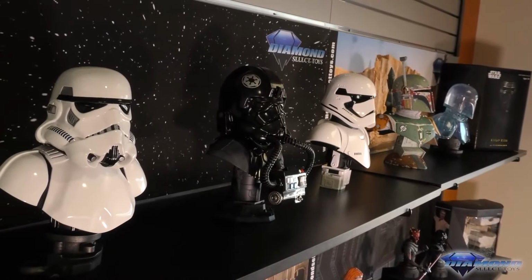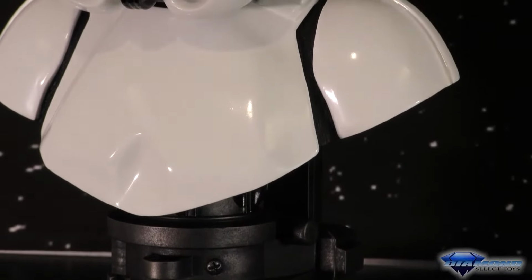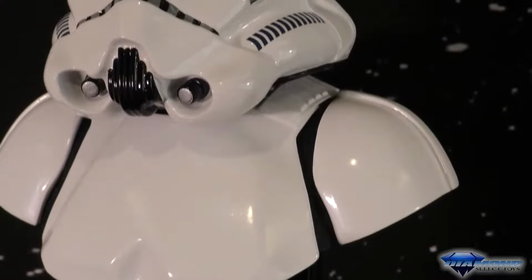Starting off, we have Legends in 3 Dimensions. This is pound for pound, probably my favorite line that we do at Diamond. Up first is the Episode 4 Stormtrooper. This is a half-scale bust.